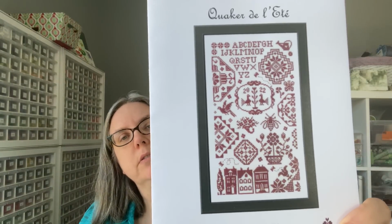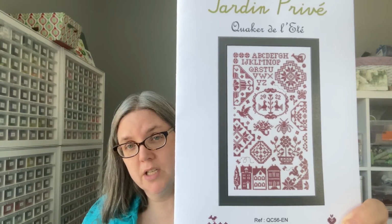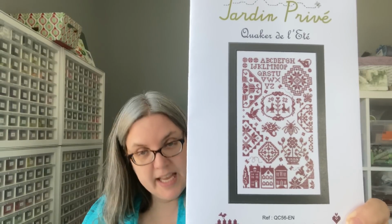This is from Jardin Privé and it's called Summer Quaker. I'm doing all 4 of the Quakers. I have spring finished. I have not started autumn, and I have started winter. And I'm going to stitch them within their season, although with spring being finished, I could, if I finish winter, well, it doesn't really matter. Once spring starts, I'll pull out summer. So summer will get done this year.